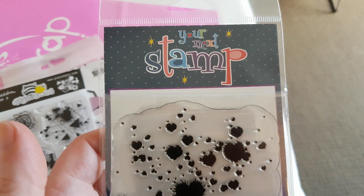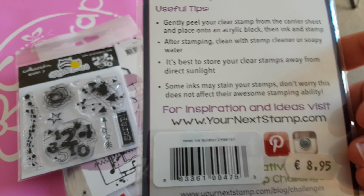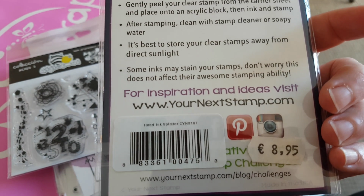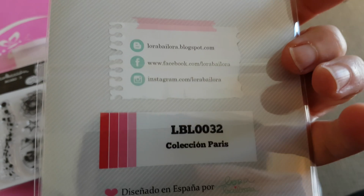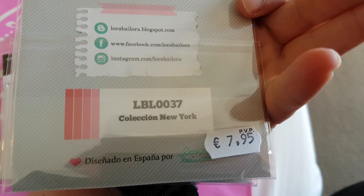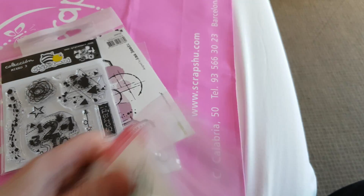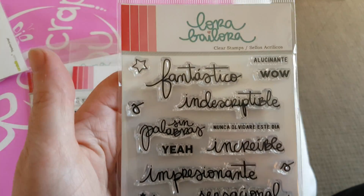This is another company. Your Next Stamp is the company's name. Your Next Stamp. So you can find more stamps from them. And this was one. Both of these are from Laura by Laura. LBL 0032, LBL 0037, so those are the numbers and names for them. So I could take them at once.